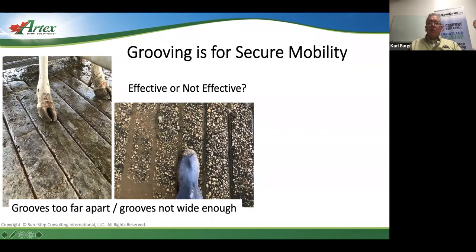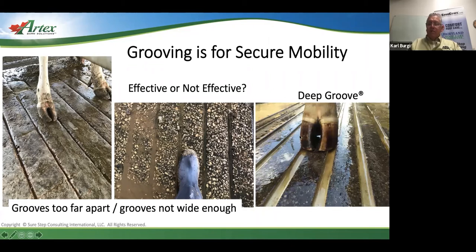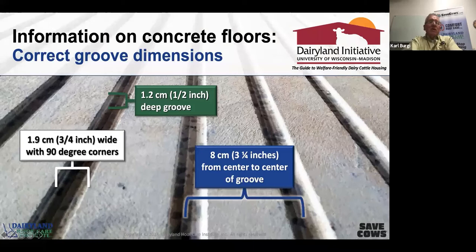So what we've learned over the years, from various things that have been done in the last 20 years, is that if we have a sharp edge on a groove, it doesn't matter if this floor is a little bit strippy, with this deep groove, which is 19 millimeters wide, about 10 to 12 millimeters deep. And the flat part here is about 65 millimeters, or 3 1/4 inches from center to center. So this has been published on the Dairyland Initiative for multiple years, probably 10 years or something like that.